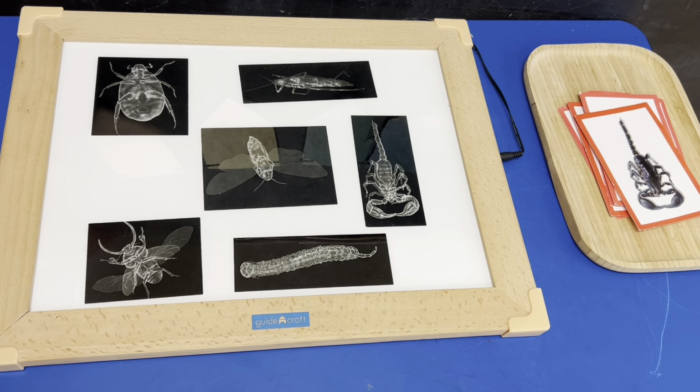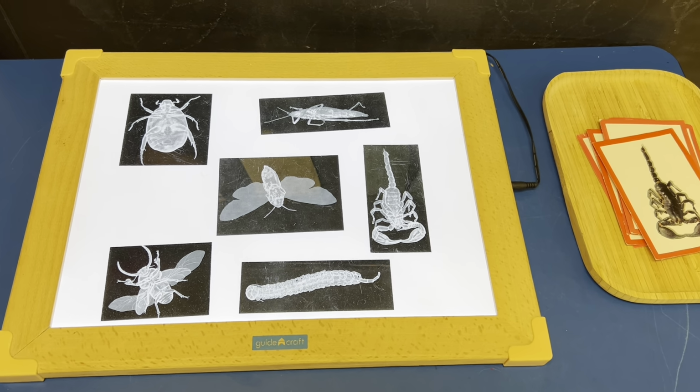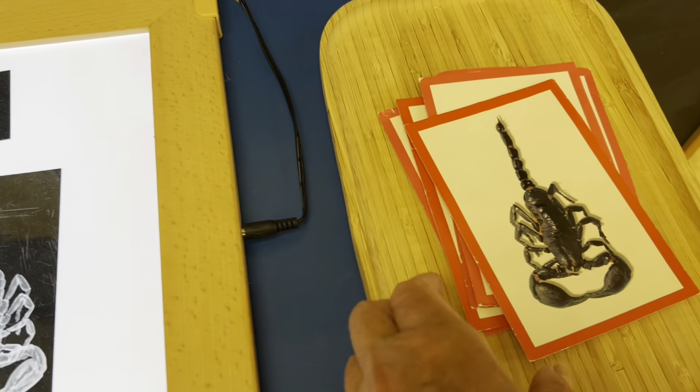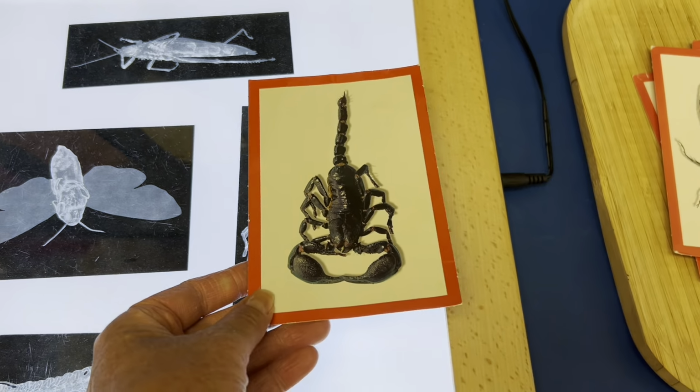I used my writing center this month for the light table, so the children can look at the different insects and then they can try to find the card over here that matches the x-ray.